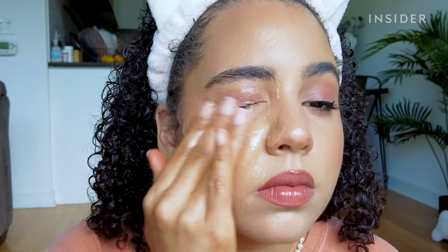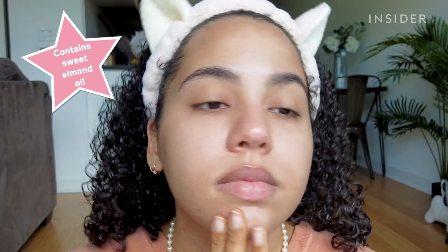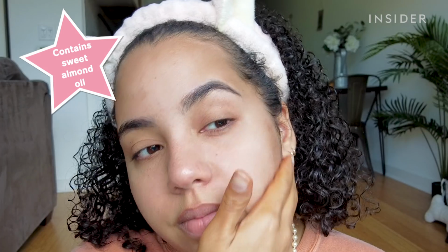I think people with dry skin will really like this one because it has oat kernel oil that supposedly helps your skin's moisture barrier so it feels hydrating even after you rinse. Side note, this does have sweet almond oil in it, so beware all my friends out there with nut allergies.